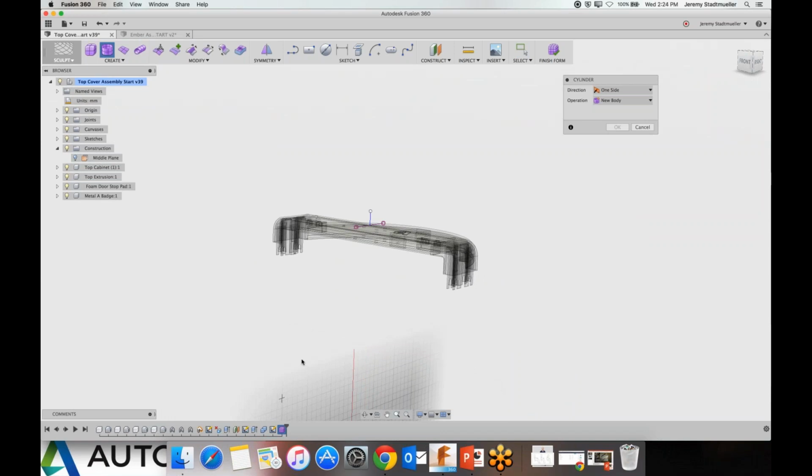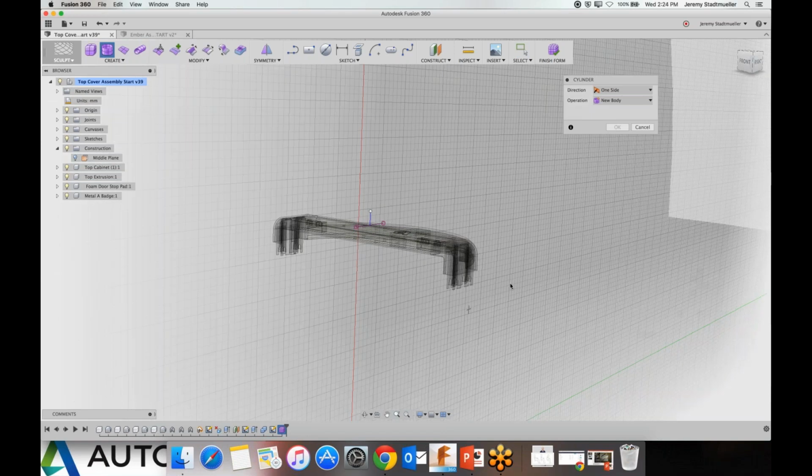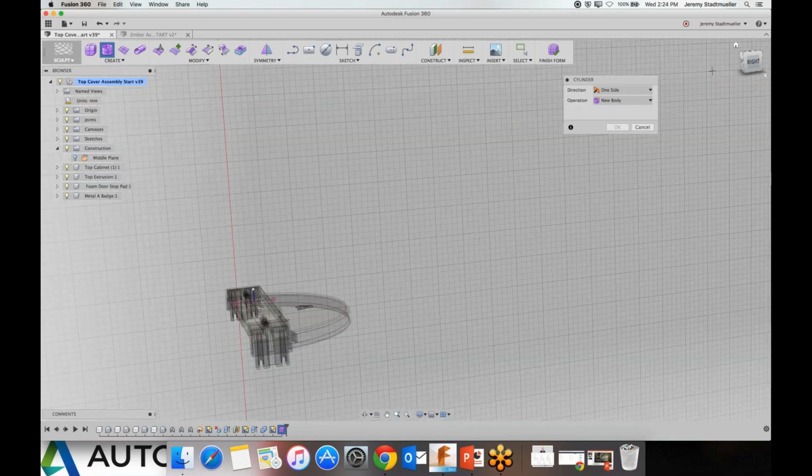like so. And I'll look at the right-hand view. Sorry, my GoToMeeting thing got in the way a little bit.